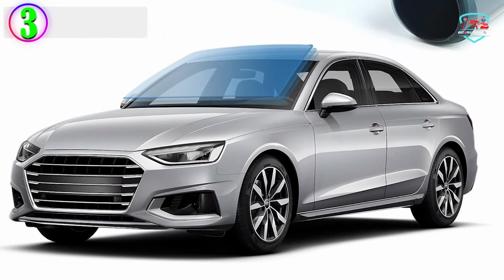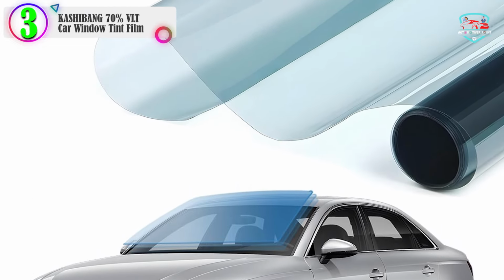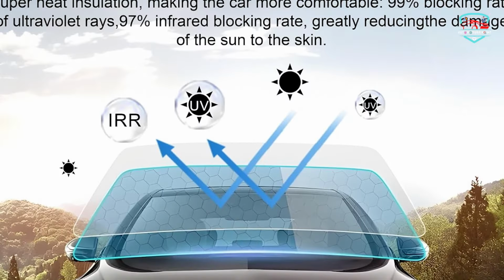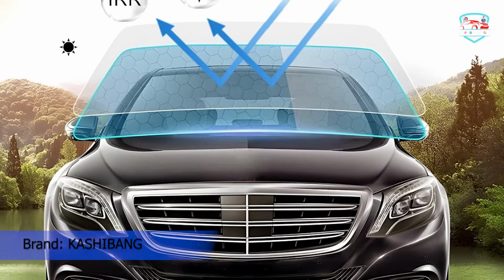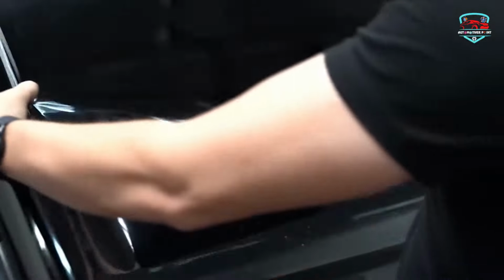In our list, the number 3 product name is KASHIBANG 70 VLT Car Window Tint Film. We specialized in the production of windshield tint and side window tint for 10 years. KASHIBANG offers 5 to 70 shade for the side window film, 78 shade for front window films, which can preserve your car interior and privacy.